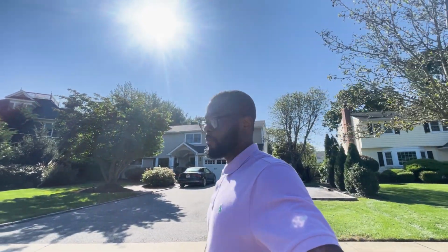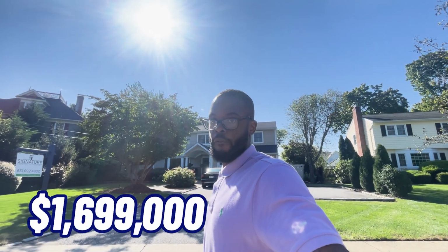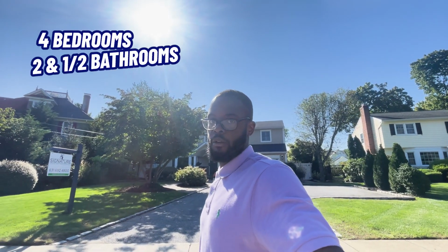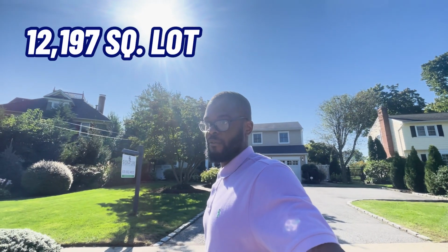So yes, I'm coming up on the second house. This house is for $1,699,000, 4 beds, 2.5 baths. It was built around 1970. It has about a 12,197 square foot lot. So you see, nice home, nice manicured grass, 2 attached garages, a lot of space in the suburbia, private, secluded, tucked off, out of the way.